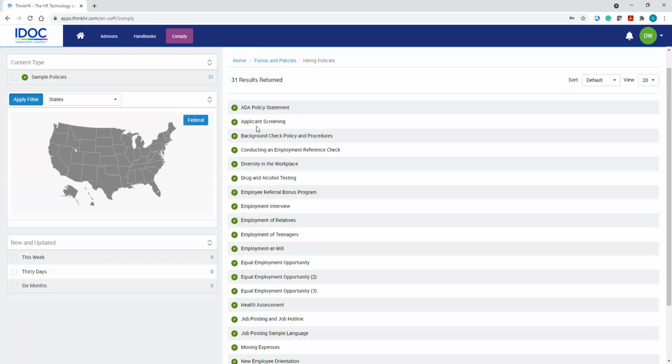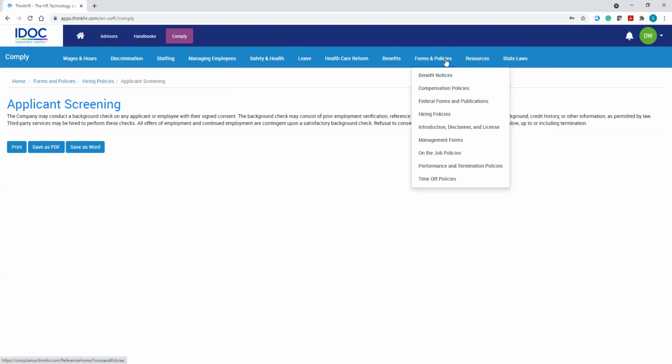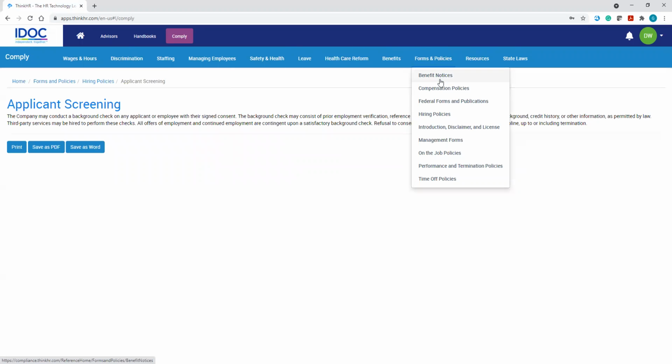So let's say, for example, you would like an applicant screening. What's nice about these forms and documents is you can save them as a Word document, you can save them as a PDF, or you can print them. So you can have them available to you, you can get access to them. And if you want to look for other forms and policies, again, these don't go away as you change pages. So you can click on forms and policies again.